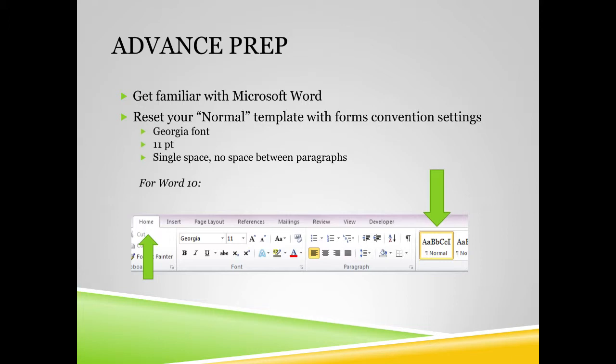But to save yourself having to reformat everything that you do, you can go into your Microsoft normal template and reset the settings to accommodate these decisions, so that anytime you open a new document, whether it's in Odyssey or on your desktop, you're going to default to this. You can always change this back for a particular document that you're doing, but you can set Word to default to these settings. It's in your Home tab, and this is all for Word 10, so if anybody's on Word 7, your settings may be a little bit different, but I think everybody is on 10 at this point.